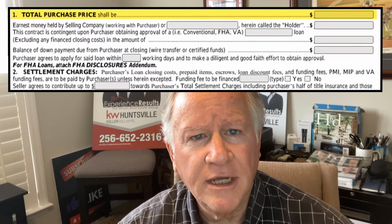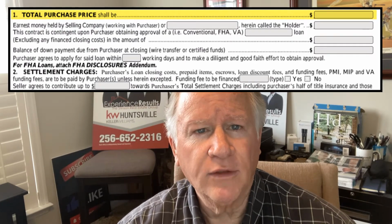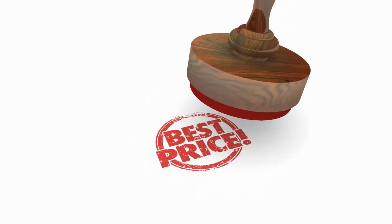Now, when we're talking about price, you're going to have to determine, based on your objectives, how much this home is worth to you. In other words, what's the maximum price you would pay for this home? We don't have negotiations much anymore because we have so many multiple offers. You're going to have to make what we call your best and final offer on the first go. So sit down with your spouse or your family, whoever you're negotiating with or getting counsel from, and determine for this particular home, what is your maximum price.